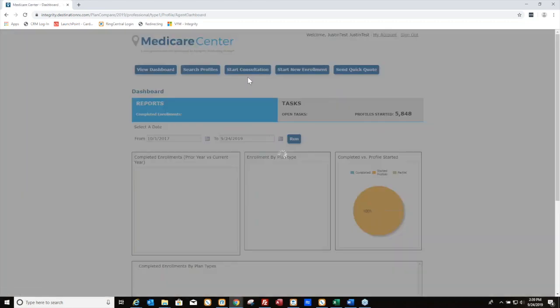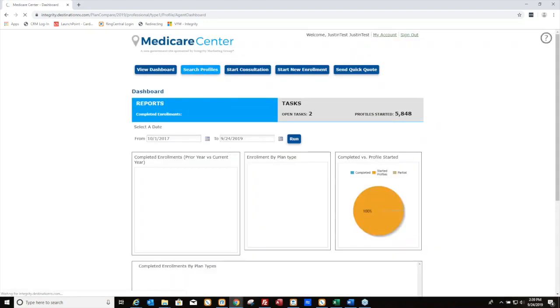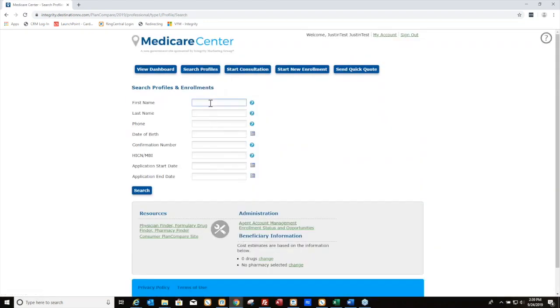Additionally, as I said, with the Medicare.gov exit, we really are happy to provide all agents access to this information.